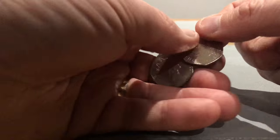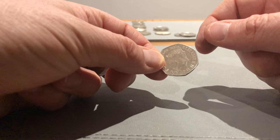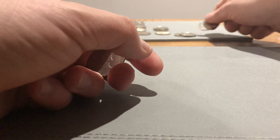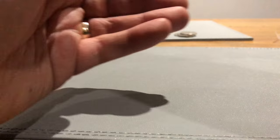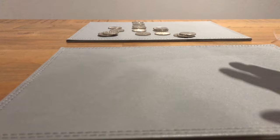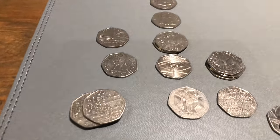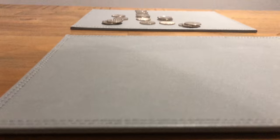Britannia. That looks nice and shiny. 2016. What do we think? Ah, swimmer. Three swimmers, Britannia and a Britannia. So, actually, look at the pattern coins we're getting. I mean, if I can do this well. Look at that. That's quite a lot. You know, I think that's quite a lot for 1, 2, 3, 4.